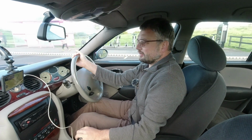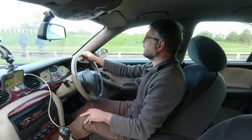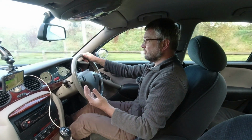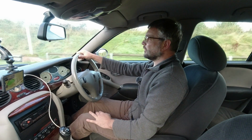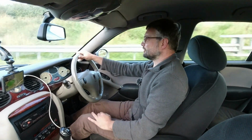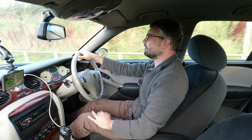Right then, 231 miles to do today, so we should be down in Warrington about lunchtime-ish. But yeah, the ride of this car is firm by my tastes, but it's comfortable. It feels well damped. I don't know what work this car has had over the years, but it feels fresher in a lot of ways than the Vauxhall Vectra I just got rid of, which had 60,000 miles on the clock. This has got 154,000.